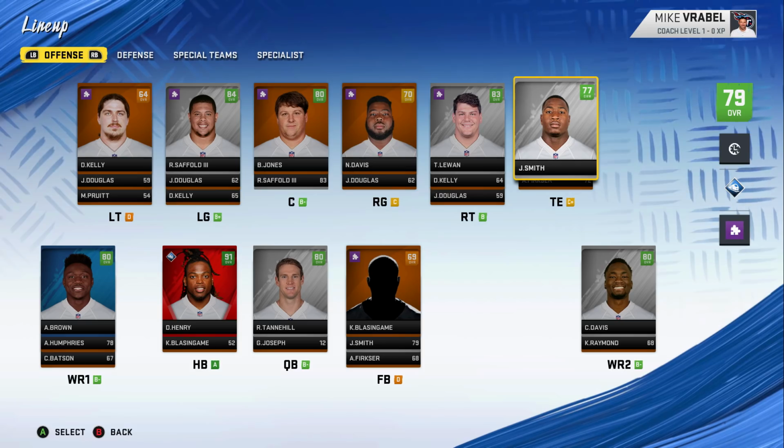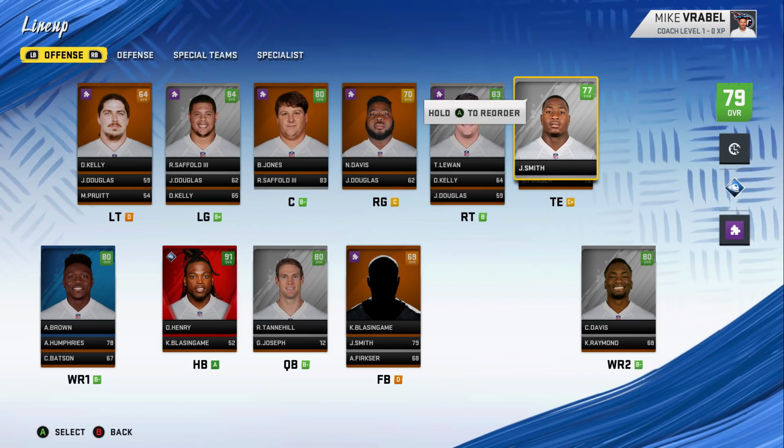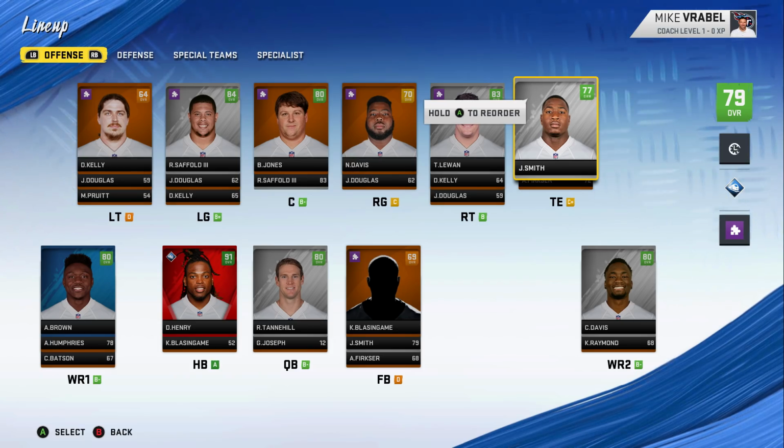Jonnu Smith emerged last year. Really nice looking option at tight end, enough so that they can move on from Delanie Walker.